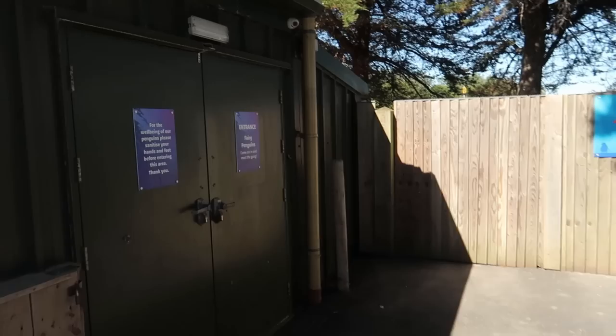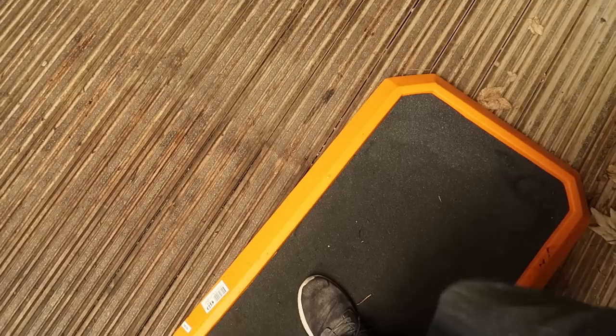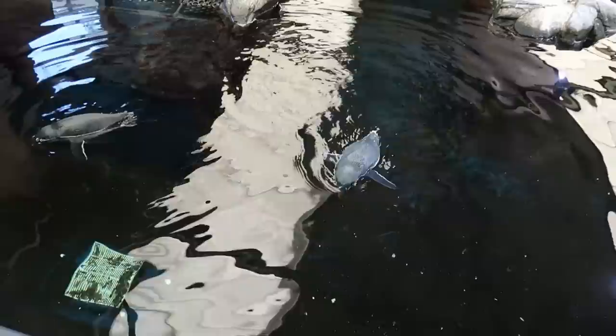Yeah, we just open it up ourselves, do we? Here we go. Normally they have the doors open in these places. Here we go. Ooh, just got to sanitize my feet as we go in. Oh, look at these little cuties. Oh, these are nice. They're tiny.